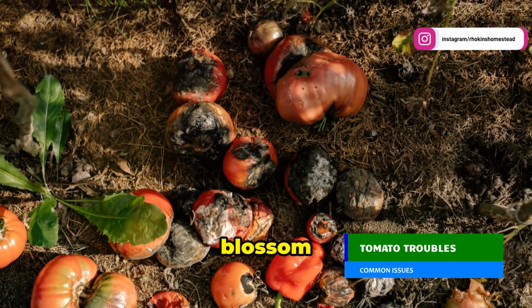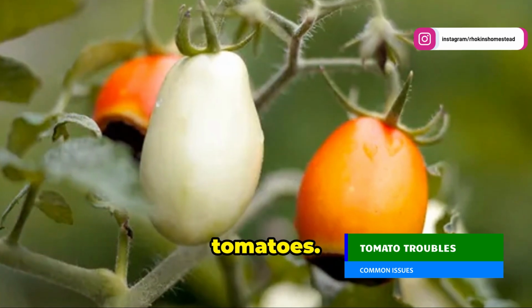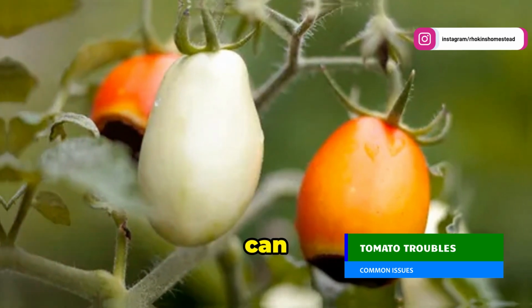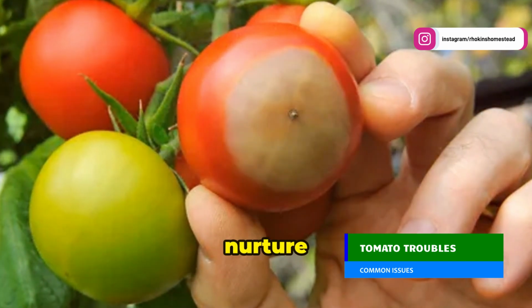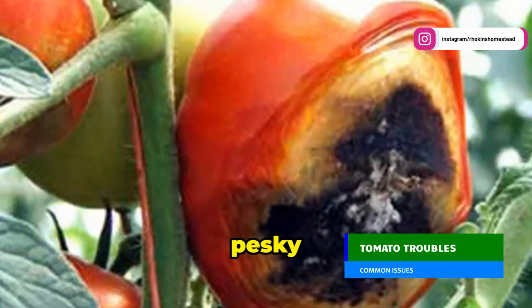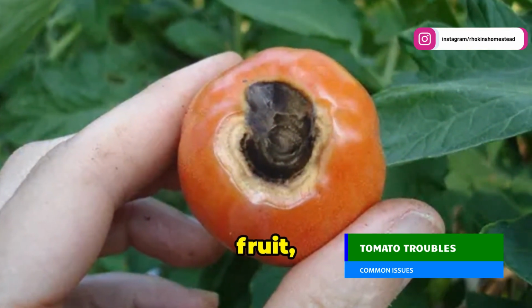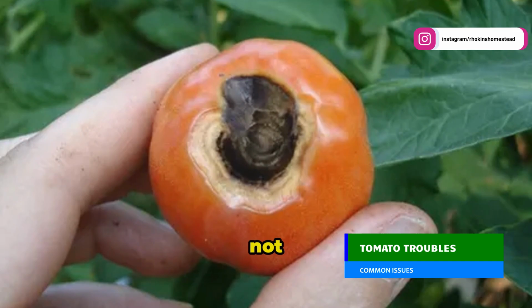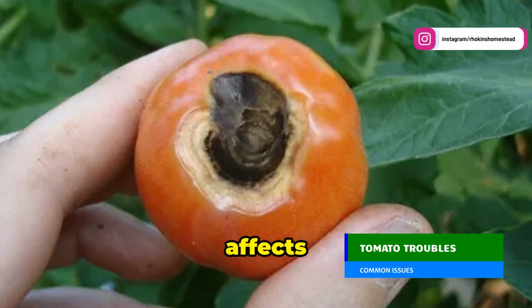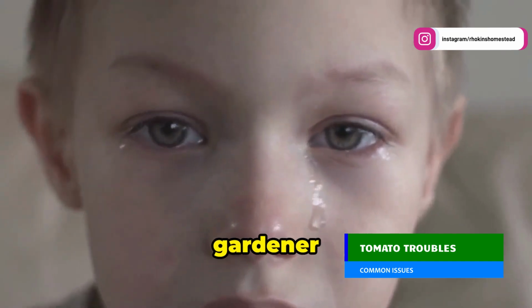Let's talk about blossom end rot, a sight no gardener wants to see on their precious tomatoes. This common issue can be quite disheartening, especially after you've put in so much effort to nurture your plants. This pesky problem manifests as a dark, leathery patch at the bottom of the fruit, making it look rather sad and unappetizing. It's not just an aesthetic issue. It affects the quality and edibility of the tomato. It's enough to make a grown gardener weep.